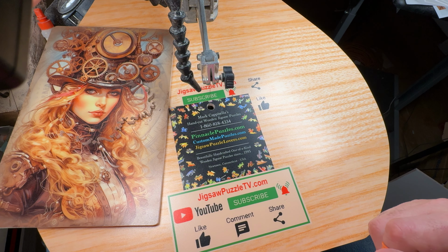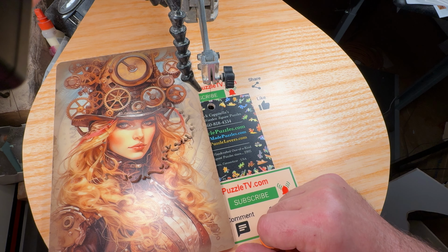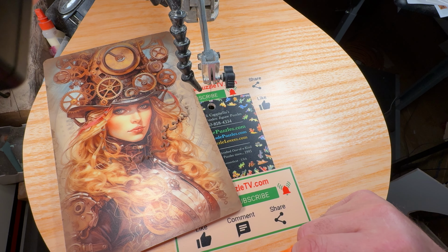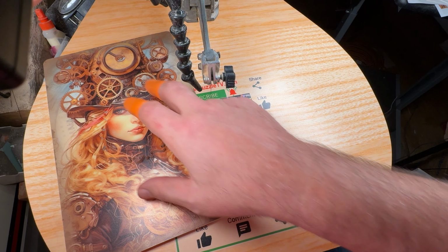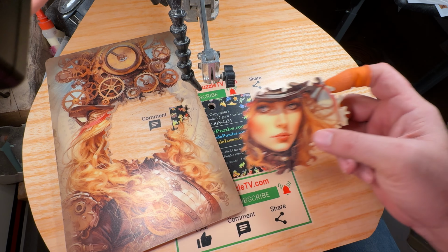Going to put out a quick video here. I want to be cutting up this wonderful steampunk woman. This woman happens to look like a dear friend of mine named Yelena, who I met this past summer at the Jet Lag Music Festival up in New York State in the very western part of the Catskills. So we're going to go ahead and cut this.